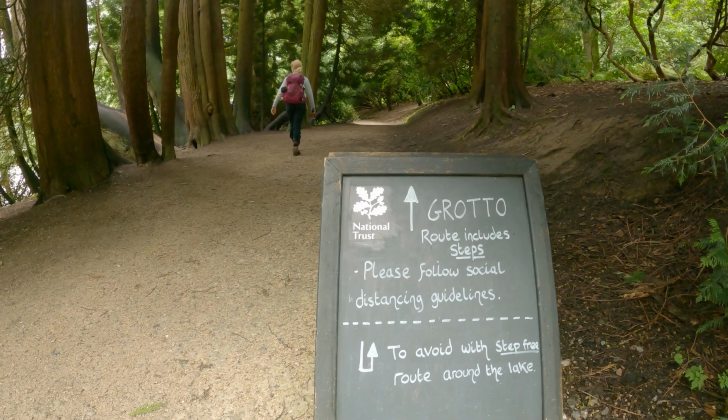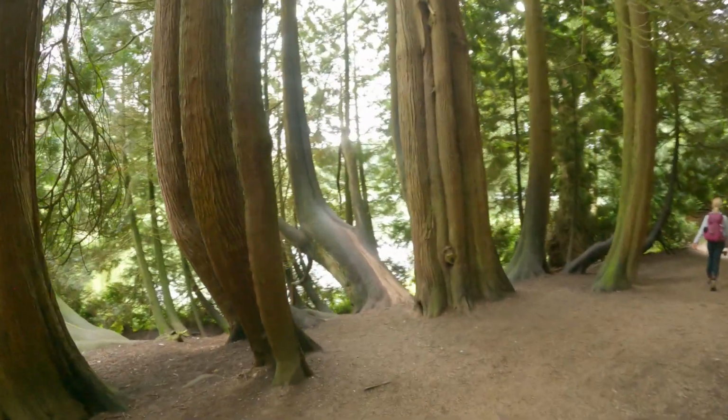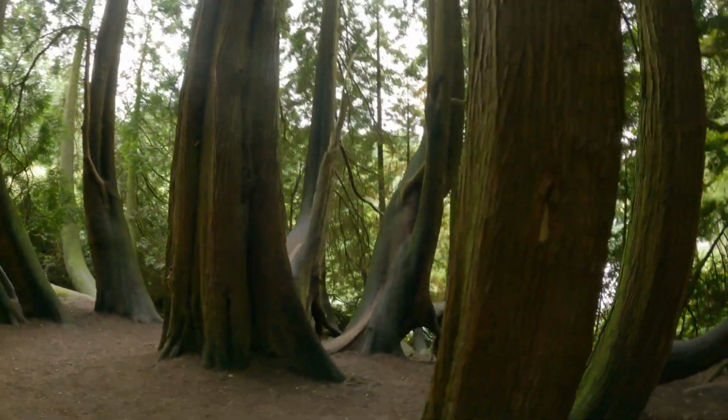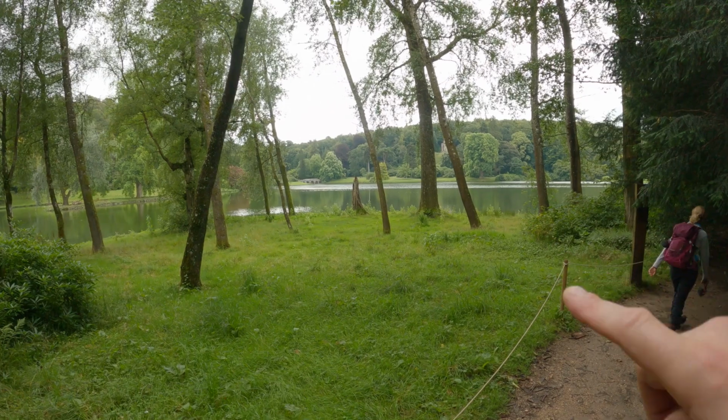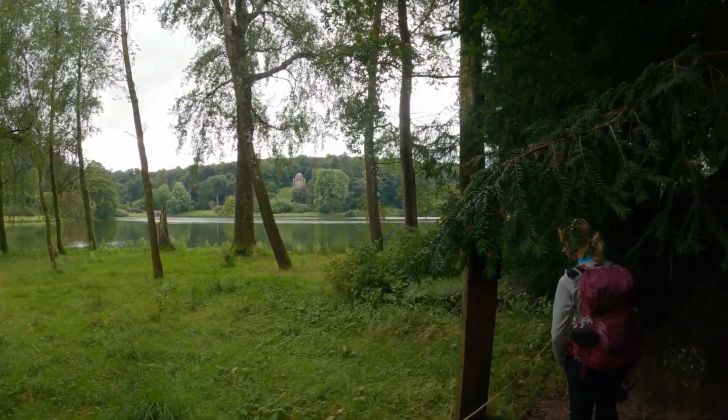We're just heading towards the grotto now, the lair of the water nymph. Yeah, and not just the water nymph. Oh, somebody else lives in the grotto. Looking back towards the bridge and up there towards Apollo's Tower, we'll take you up there later as well.